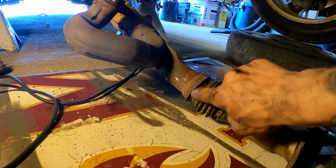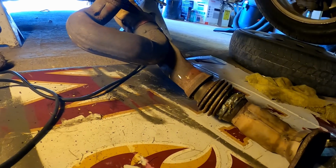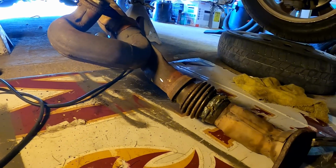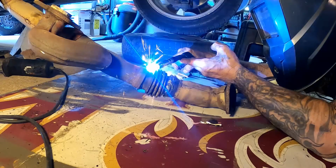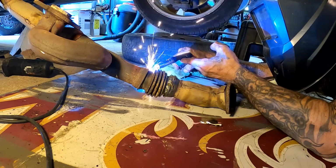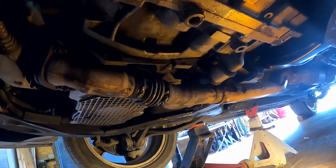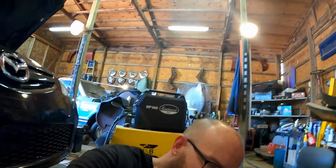All right, so we should be able to get in here, zip on around that, get that welded up. I'll put it back up in there and weld the bottom side and we'll be done with it. All right, so we got it all welded up. That ought to do pretty good. I think between that and removing the old heat shields that were all rattling around, that were all messed up, will be a great improvement. We're gonna cruise into town, get some cheap tires put on the Mazda right quick.